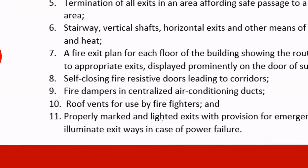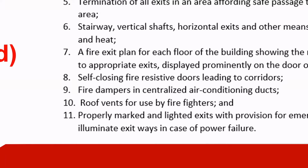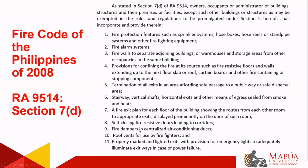And lastly, properly marked and lighted exits with provisions for emergency lights to illuminate exit ways in cases of power failures. Which is why when we watch in a cinema, even if you're very annoyed by that exit sign on the side of the movie, that is still required by law to be on. Those are fire exits. And they cannot turn off the light of that fire exit as provided in this Republic Act. In Republic Act 9514, this needs to be lighted up and needs to be clear when it comes to its direction to serve its purpose as fire protection.